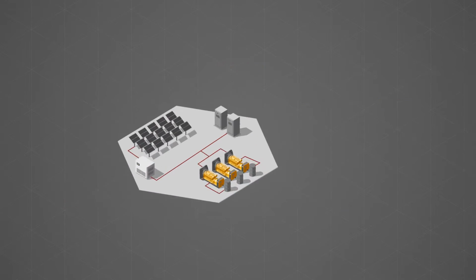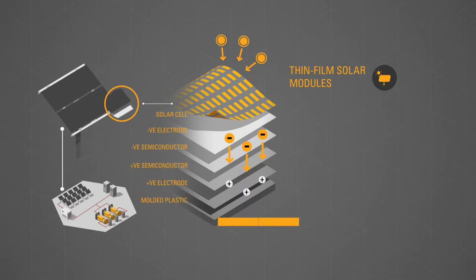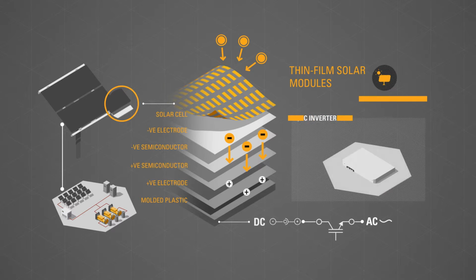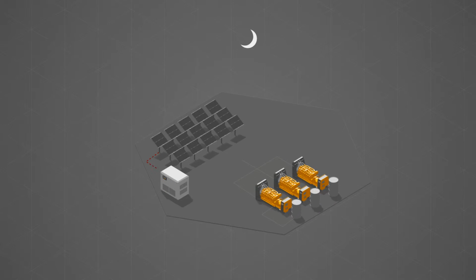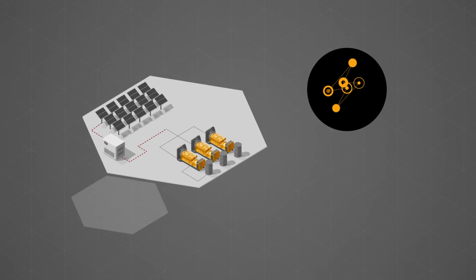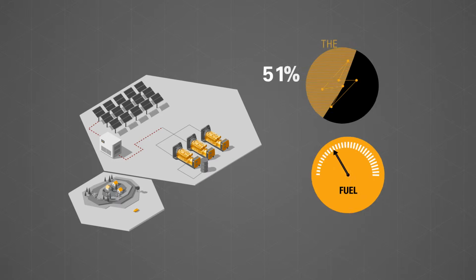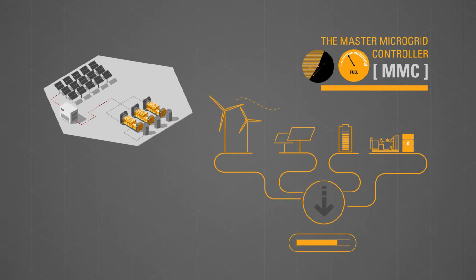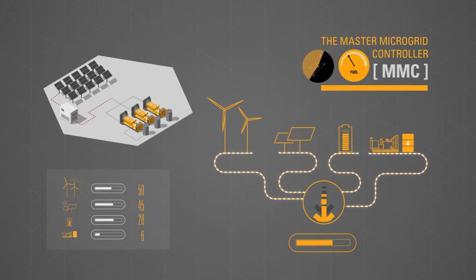The Cat Hybrid Microgrid solution integrates advanced thin-film solar modules that convert sunlight into direct current. The direct current is then converted into grid-compliant alternating current via DC-AC inverters. Due to the intermittent availability of sunlight, the amount of PV power or PV penetration that can be fed into a grid is typically around 20%. More penetration can be achieved with a master microgrid controller, also known as the MMC, which automatically manages and governs every source to deliver maximum grid stability at the optimal PV power set point, whilst taking into account grid properties, load requirements, and minimum generator set loading.